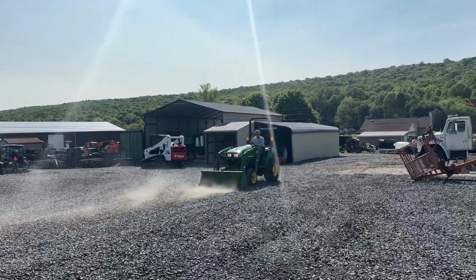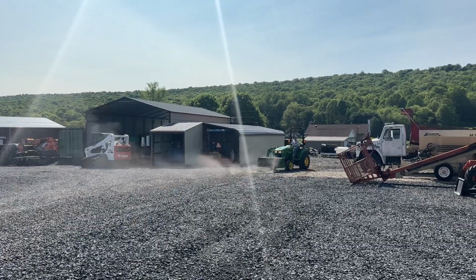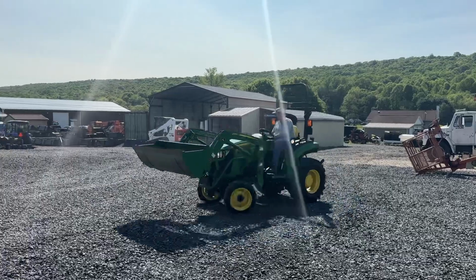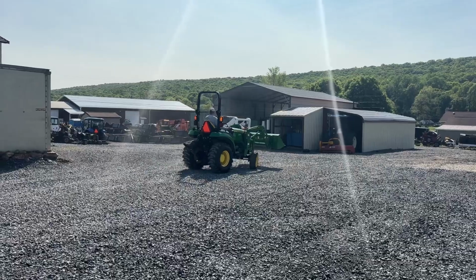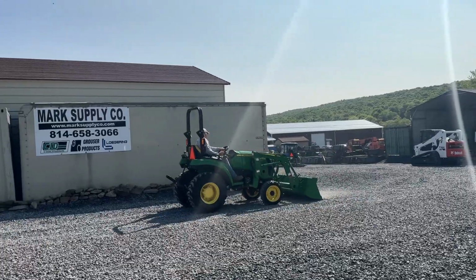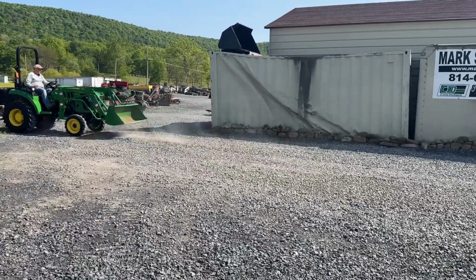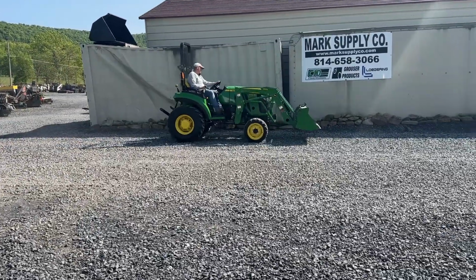And what that's doing, it's allowing me, the operator, to keep my hands where they need to be. Loader joystick and on the steering wheel versus this hand coming off and going for the throttle all the time, okay? I like that. I think it's a great feature that they've come up with on here. In my opinion, I think almost every tractor out there should have that feature. I think it's a great feature.